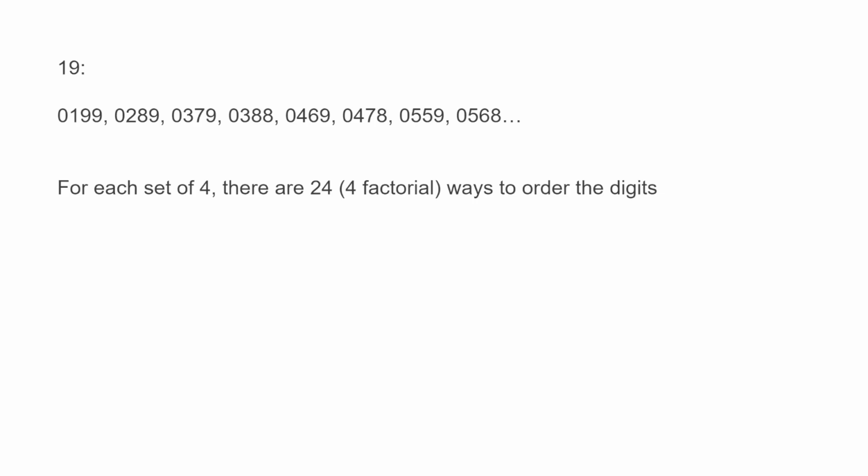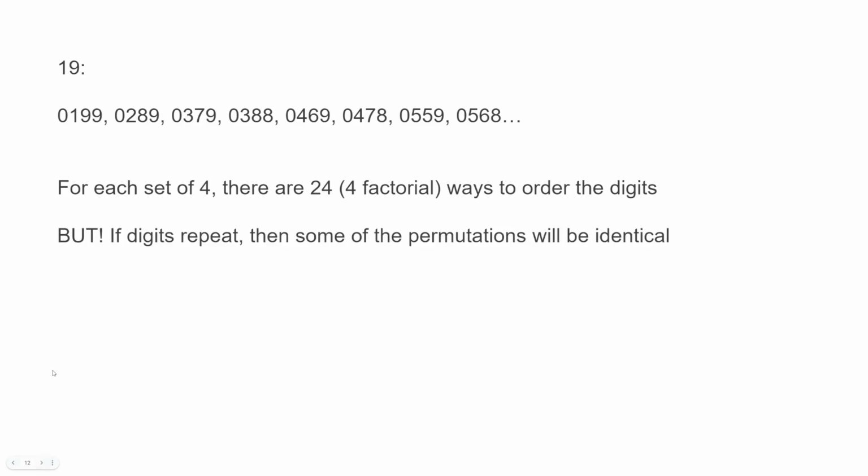So, well, there are 24, which is just 4 factorial, 4 times 3 times 2 times 1, to order any set of four things. But I have to be a little bit more careful here because if a digit repeats, I shouldn't think of them as different, right? So for example, there aren't 24 ways to use the digits 0199 because the 9 repeats. So to account for that, I'm going to take out the duplicates.